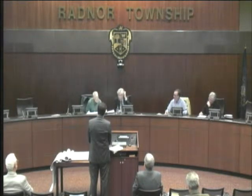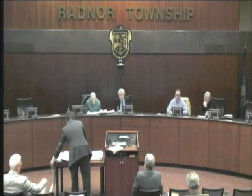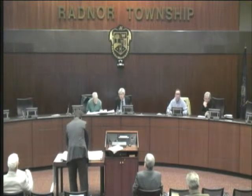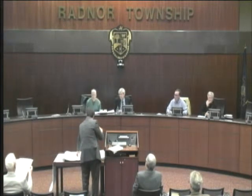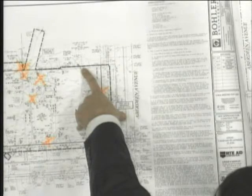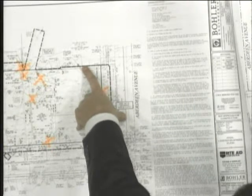And I'm sorry, could you refresh me on what the species are of those trees on the neighbor's property? The one on the far east side is an oak tree. They're both oak trees. This one's 14 inches, the one to the west is 11 inches caliper. Okay. Sue, do we have that in writing from the neighbor?